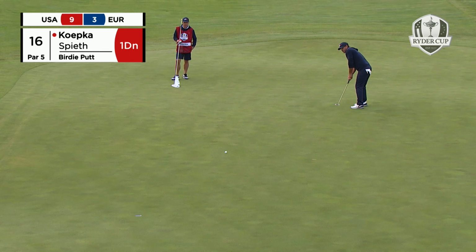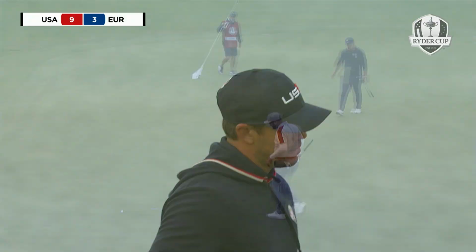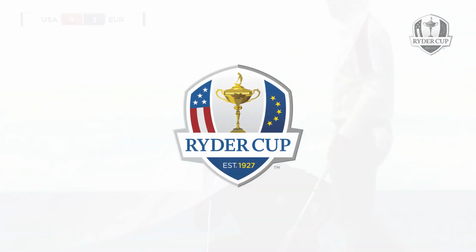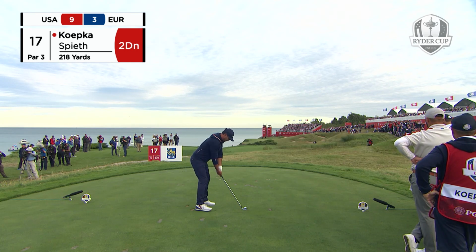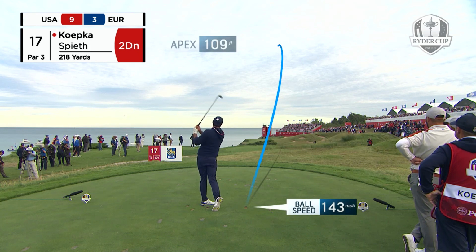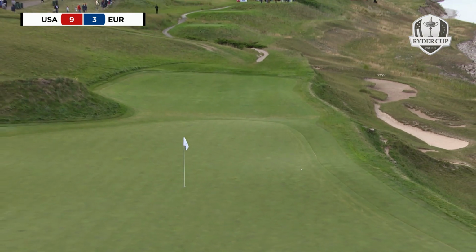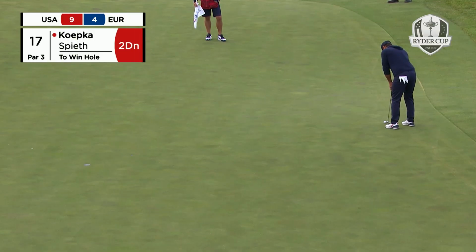Quickly to Koepka with a birdie putt at 16. That was an outside chance for birdie there. Koepka steps up. Has to have the same type shot in mind. Right now, you've got to pretty much go with the flag stick. Well, the wind's got it just gently moving it left. Good shot from Brooks Koepka. Up to 17. Koepka to keep this match going.